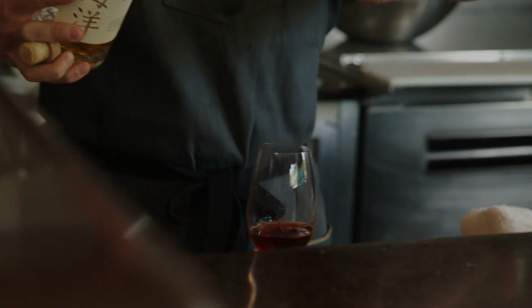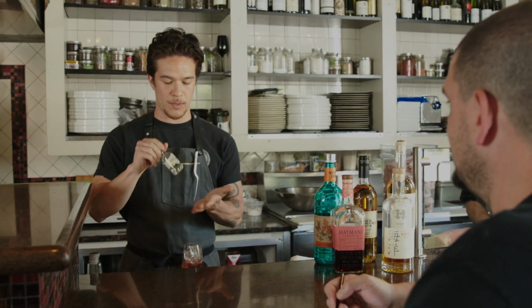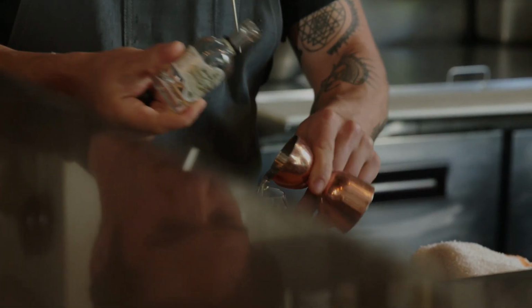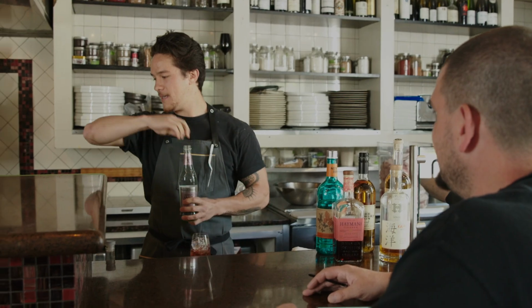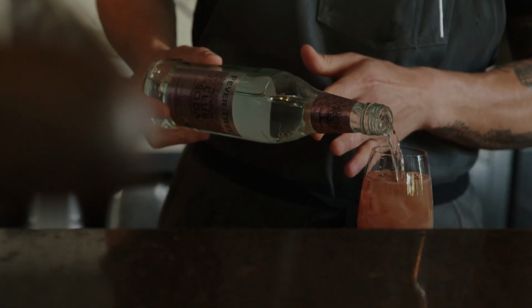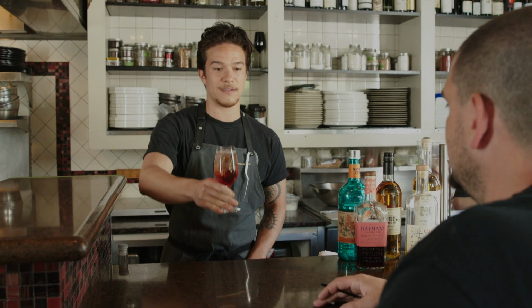So just to kind of round it out, for me, I like still a little bit of sweetness, so we're gonna use a little bit of elderflower liqueur. The last step, a little fizzy water. So I'm just gonna pour this right over top. It's the simplest one I want to start off with, so cheers.